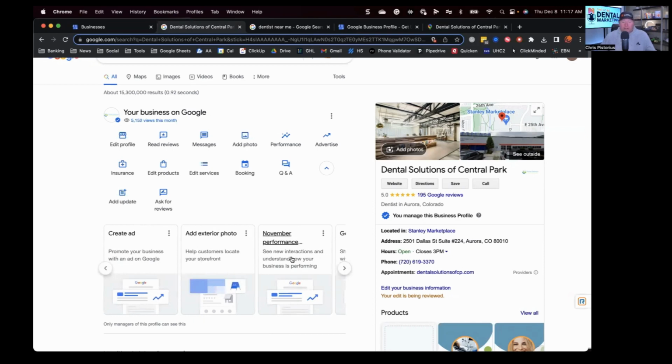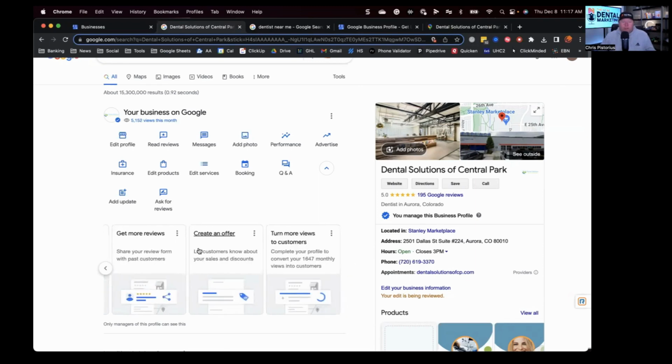And it's great guidance. November performance, add an exterior photo, right? Take a picture of your building and put it on here. These are all just little things that you can do to really help establish. So I'm going to wrap up here in just a second. But when I'm asked, what's one of the things that I can do to help promote my practice myself and for free?